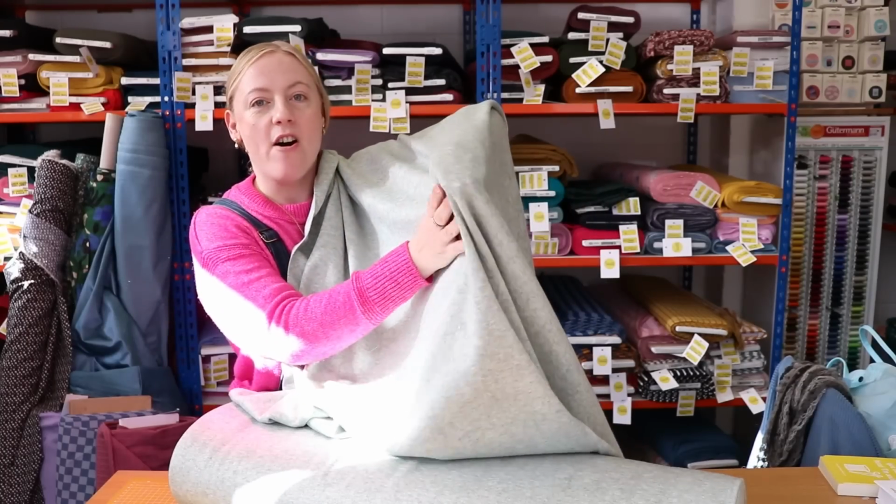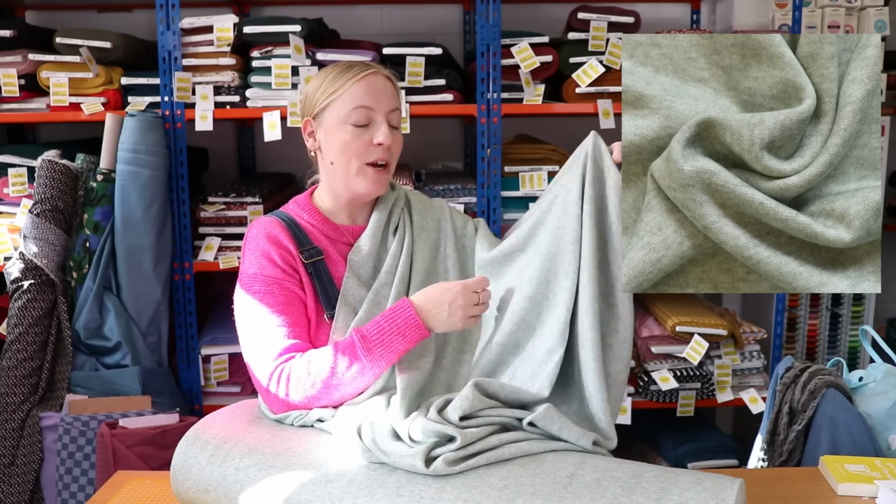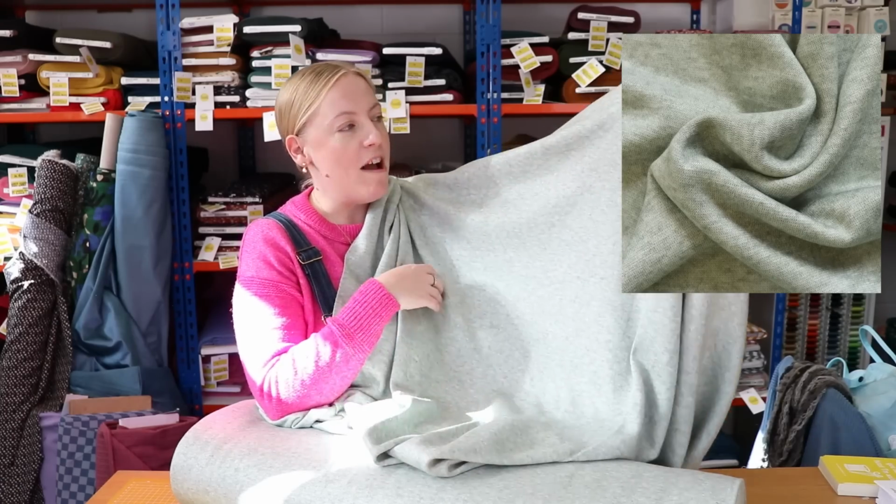This is one of our new viscose soft knits we've got in stock. Now these fabrics were so popular during the open day, and that's because everyone got to feel them and realise how incredibly soft they are, and everyone fell in love with them. So we've managed to restock quite a few of the colours.